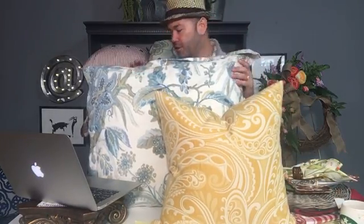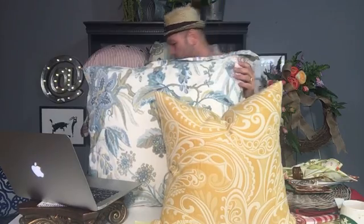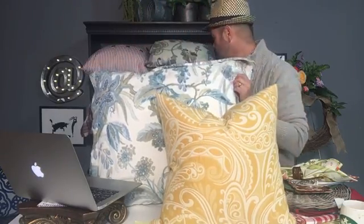I'm going to bring a third pattern here with this small accent pillow. Where did I put my small accent pillow? It's over here.